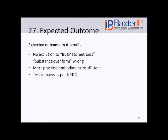So in light of that Amazon one-click case, what do I think the outcome in Australia will be as a result of the research affiliates case? I think it will be reaffirmed that there is no exclusion to business methods, okay? So there we have one point for the patent attorneys, okay? Second of all, I think that the form approach is wrong, okay? The claims define the invention. You can't exclude integers or the entire claim for the purposes of assessing patentability. All right, so there we have 2 points for the patent attorneys.